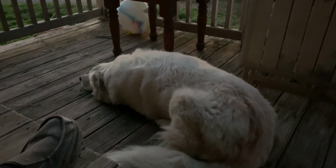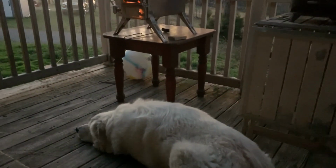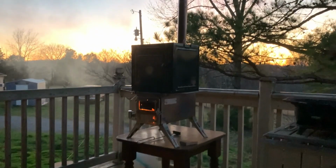My guardian angel wanted to get in the picture there. That's old Peanut. He's a great Pyrenees. I call her my guardian angel because she's by my side all the time.